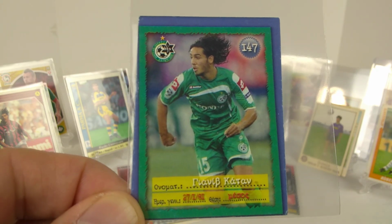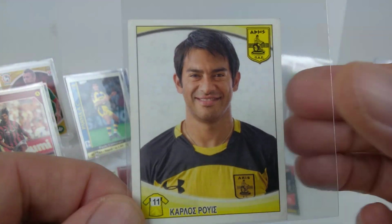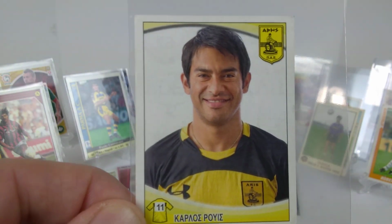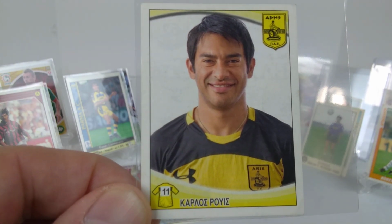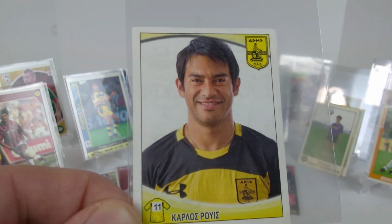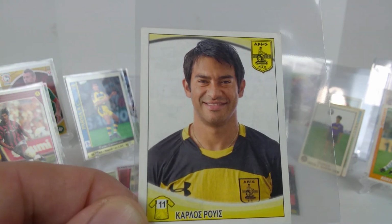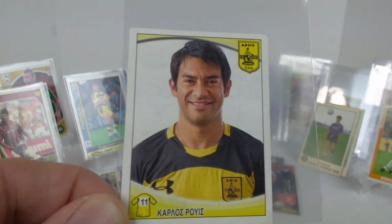Final card we'll look at is Carlos Ruiz. He's played all over, well known in Major League Soccer. And here he is with Eros in Greece. So that's a good look at Southern Europe and just some of the things available. Next time we go to the rest of Europe, North and Central. Then we'll be on to England to complete our world tour.